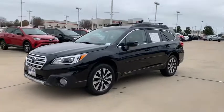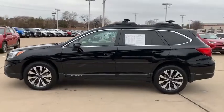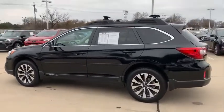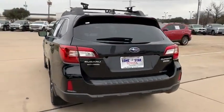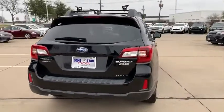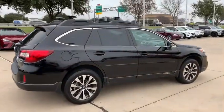We are pleased to show you the 2017 Subaru Outback. Take the go-anywhere capability of all-wheel drive and plenty of room for cargo and companions, and you've got the Subaru Outback. Let the adventure begin. This vehicle has less than 50,000 miles. Here are some of this vehicle's great options.